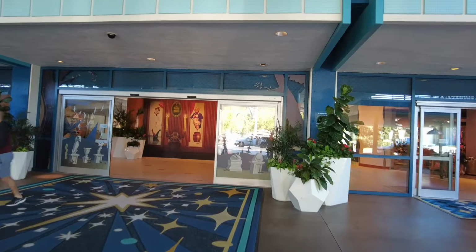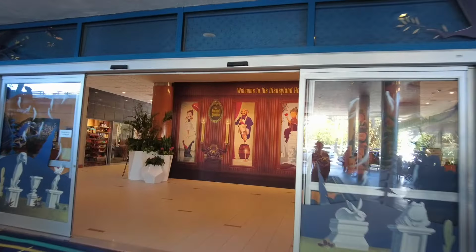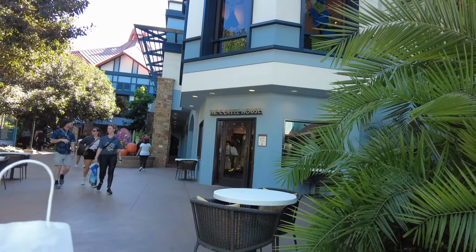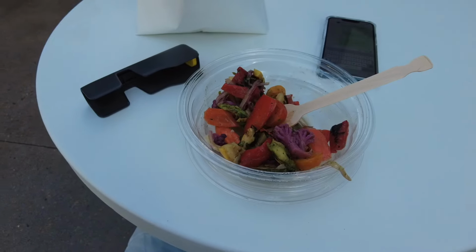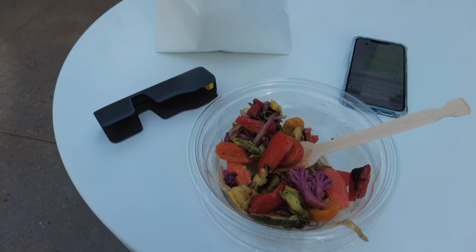All of the hotels are decked out for Halloween, so you've got Haunted Mansion decorations as you walk in. It's really nice. I've just gotten a lunch from the Coffee House here at Disneyland Resort, Disneyland Hotel rather. I did order a grilled cheese, but they ran out. So instead, I got a vegetable salad.